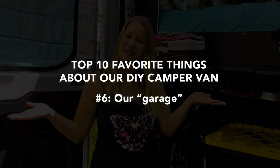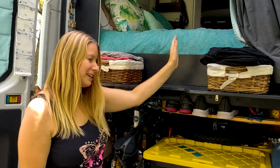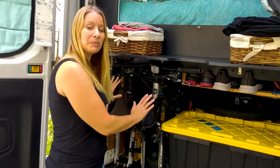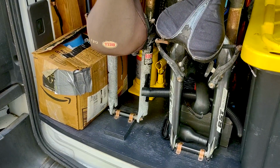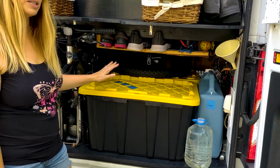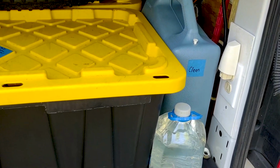And that brings us here to the garage. As Steve said, we have the fixed bed, and because of that, we have all of this storage, which is really great living in the van full time. It gives us space for our bikes, which we love to use. It has room for 2 big bins, and in these bins we have an inflatable kayak, some inner tubes, other things, seasonal items. We have room for extra water, tools, and other things. So it's really great having all this space.